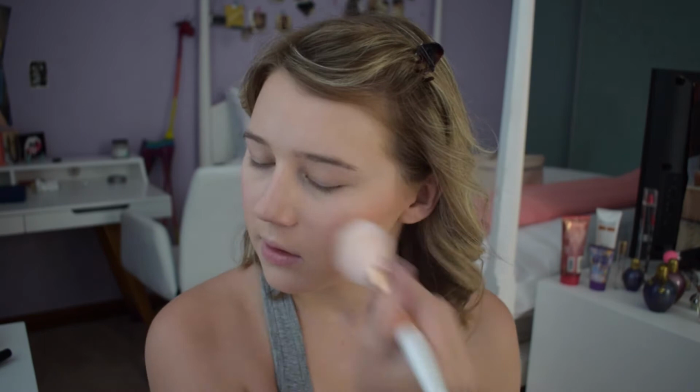For blush, I'm going to use Rockateur by Benefit. So I'm just taking Benefit High Beam and I'm going to put that on as highlighter.